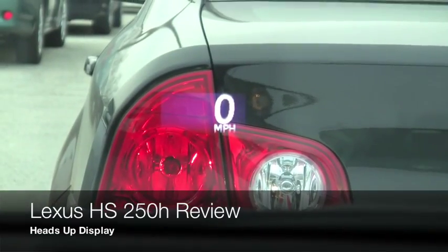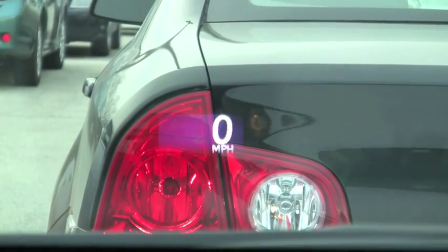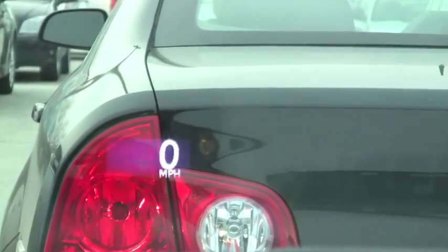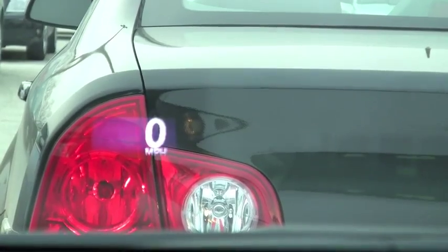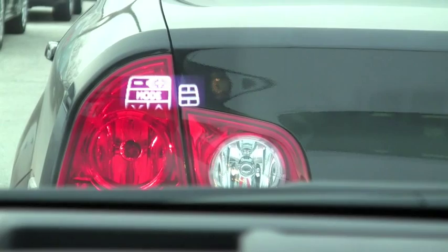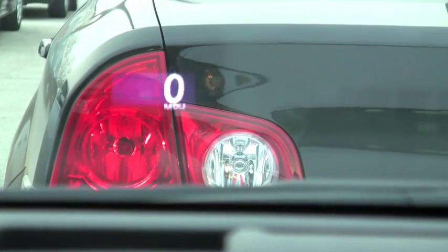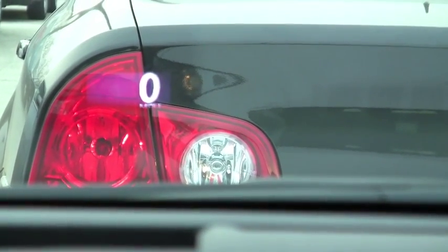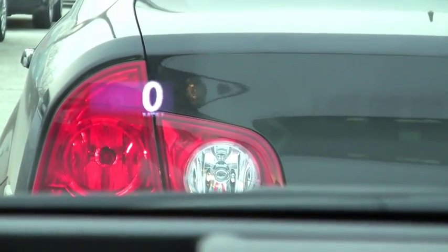All right, what you see right in front of me with that 0 is actually the heads-up display of the Lexus HS250H hybrid system. So the heads-up display is basically a way for you to find out, while you're driving without taking your eyes away from the road, how fast you're going, what controls you are touching on the steering column, and it will also display directions right there on the screen, alerting you exactly which way to turn, left, how many miles, etc. So it's really a nice way to take advantage of that technology.